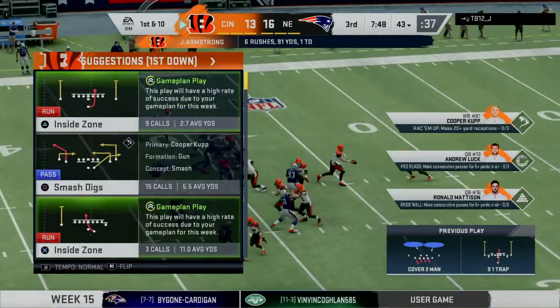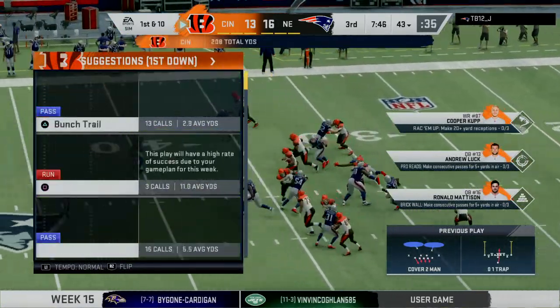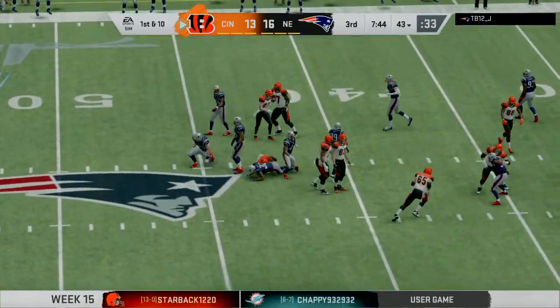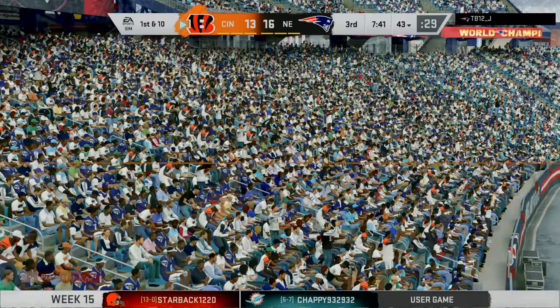And they get him down, but not before he takes it across the 40-yard line. They'll get 14 on that one. Good for a Bengal first down. First down, Cincinnati.